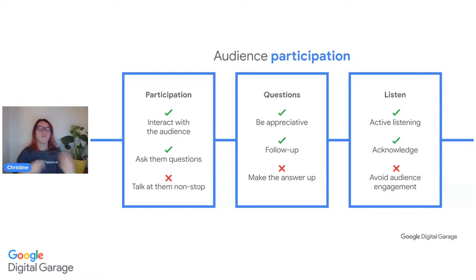All right. If you've got a smaller group, maybe a medium-sized group, you could ask a question directly to that individual to get some feedback. You might have a microphone that you pass around.